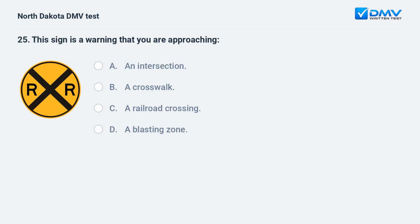This sign is a warning that you are approaching a. An intersection. b. A crosswalk. c. A railroad crossing. d. A blasting zone. c. A railroad crossing. This sign indicates that you are approaching a railroad crossing.